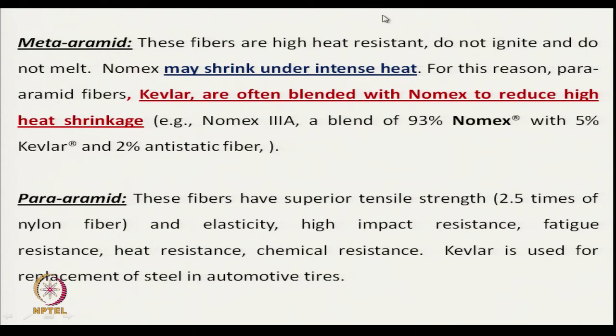So, these are the requirements of fire protective clothing, that is why meta-aramid is widely used in fire protective clothing production. Nomex is a fiber from DuPont. Sometimes this fiber may shrink under intense heat. For this reason, para-aramid fibers are mixed with the meta-aramid fiber.